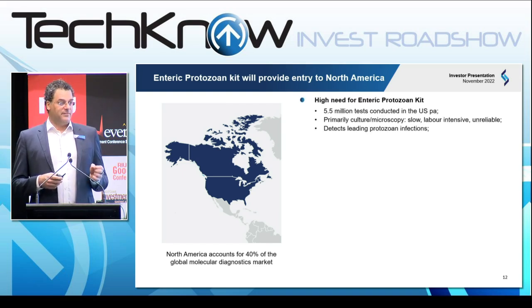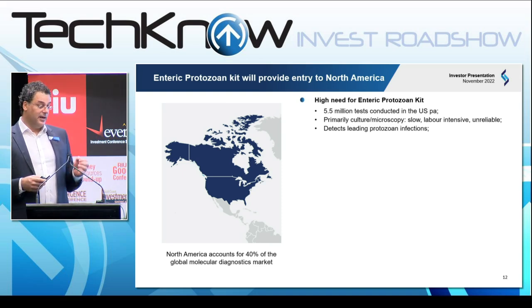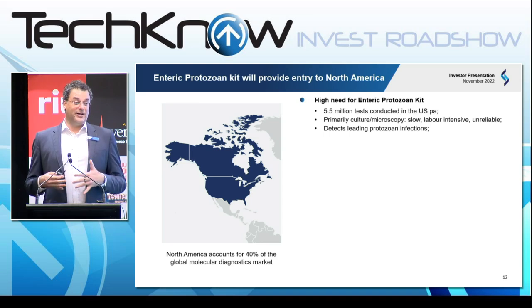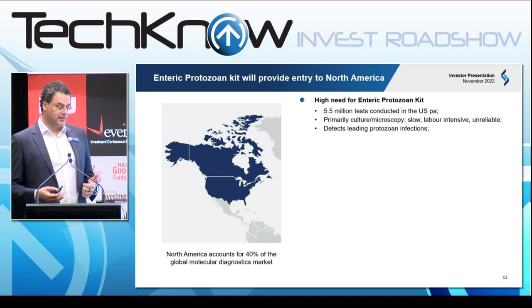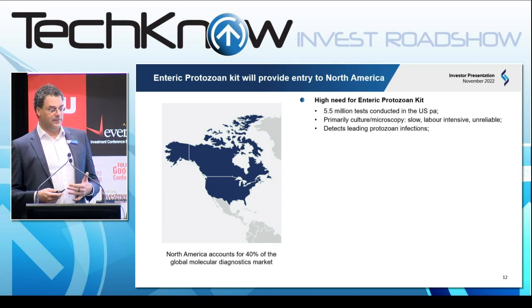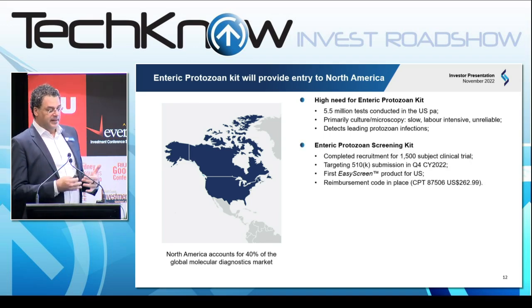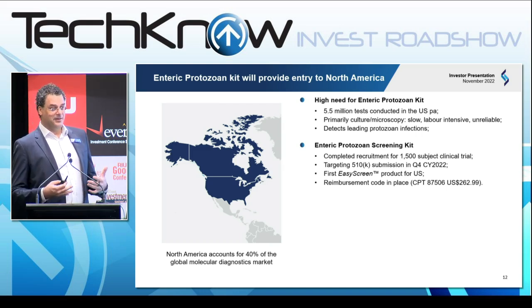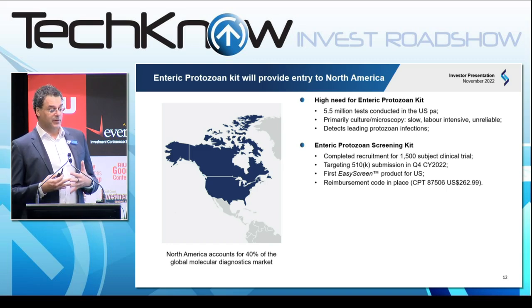And there are 5.5 million of these tests done in the US, and they use that very unreliable microscopy method. It's usually a cost center to the lab because the reimbursements are very low. They're in the tens of dollars, and they can wait a week and a half for results. We've identified that with our enteric protozoan kit, we can detect 8 of the protozoans that cause these types of infections.